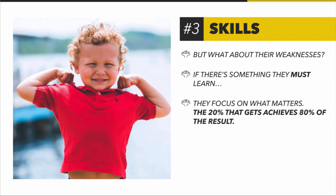Everybody does. Well, first of all, if there's something that they must learn, if they have to shore up some skills, well, unlike most people, they're going to focus on what matters, and they're going to figure out specifically the essentials of what's going to get them most of the results. So in other words, the 20% that achieves 80% of the results. They're going to focus on what matters.